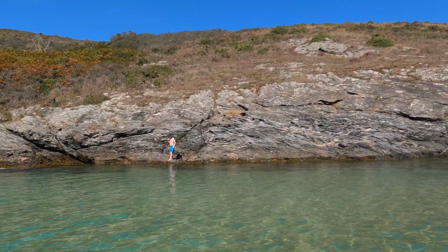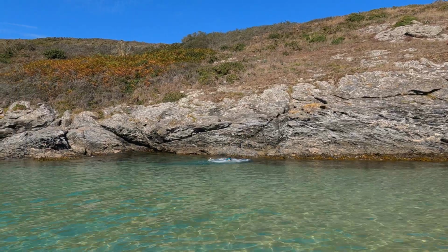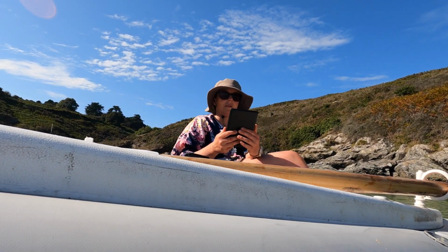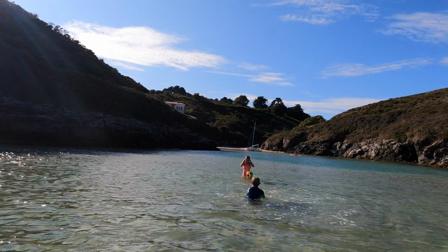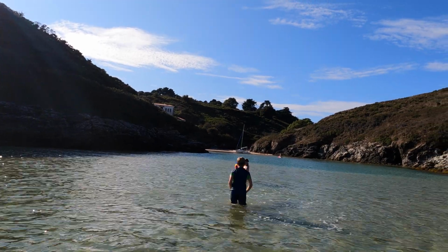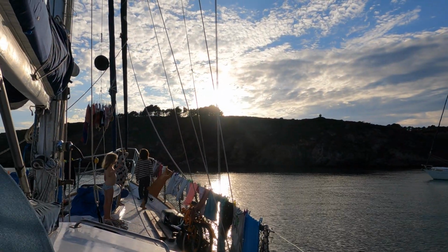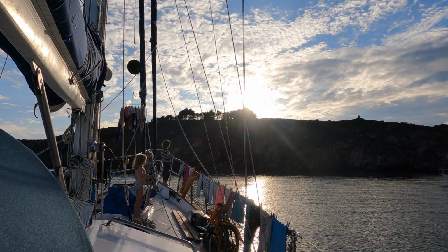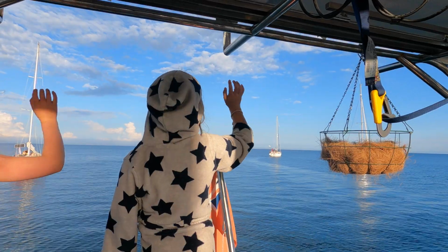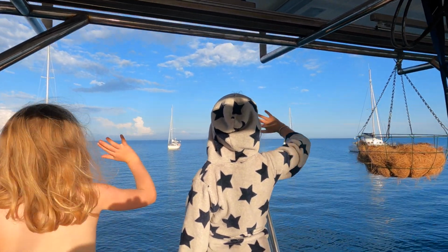My responsibility was over, so I took the kids to the beach and supervised from the dinghy whilst reading my Kindle. This was our kids' last few precious moments with Billy and Jake. And then they left us for Spain. We will really miss these guys. Hopefully we will meet again soon.